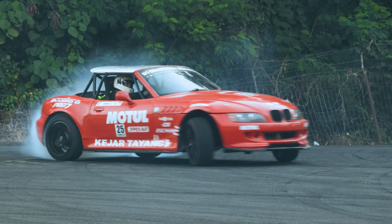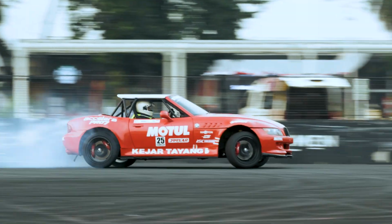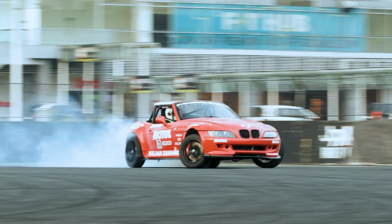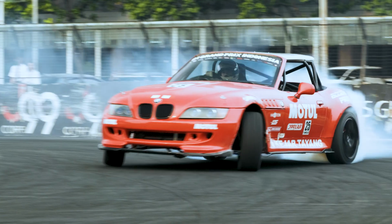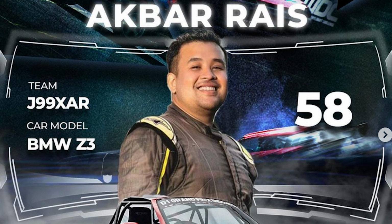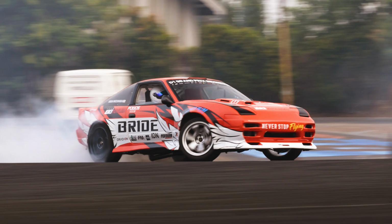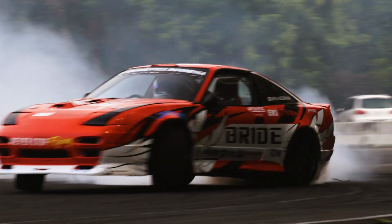The competition used to be held here, but with the expansion of the Indonesian Drift Series, they're branching out to other tracks. And the track that the official race is happening at is in Mekarta, which is about an hour and a half from Jakarta. This is the home of the organizer of Indonesian Drift Series. His name is Akbar Rais, and he's basically the man in charge. And he's opened up the track today to allow all the competitors to come and get warmed up.